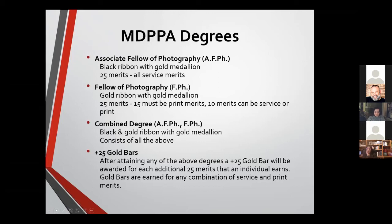Okay, so this is really Christina's department. She's the one that keeps track of all this stuff, and she does a fantastic job with it. A lot of times you'll see us wearing our little dingle dangles and the different colored ribbons. That's really how you showcase the degrees and awards that you've earned.